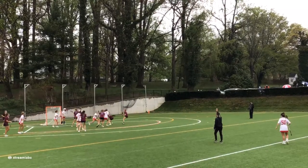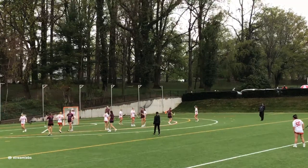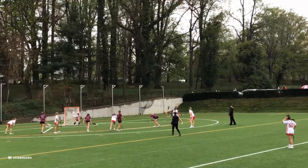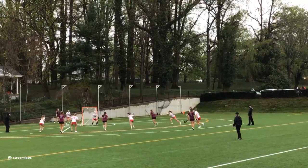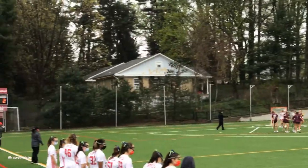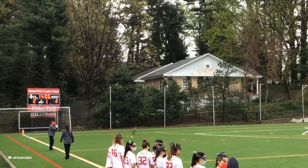By the D, but we're gonna get a call for a check to the head. Severn will have a free position shot from the center hash. Whitney, shot scored. Scores now tied at 2-2. 14 minutes left in the first half. Good job, Sage.